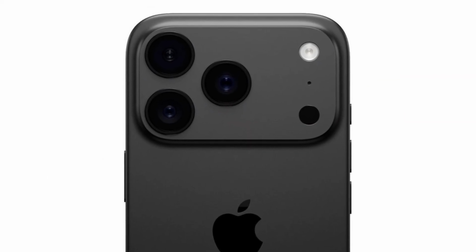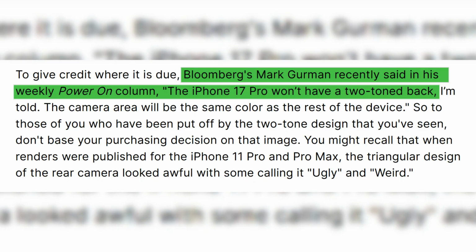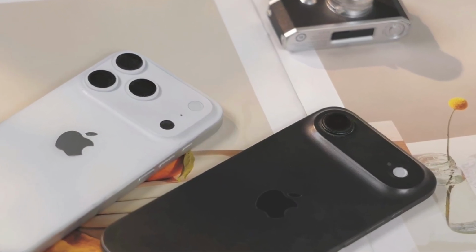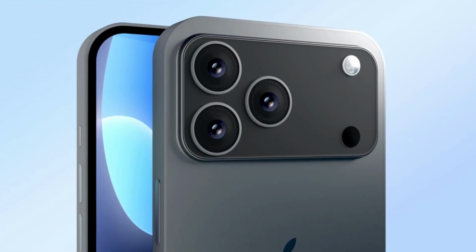And this isn't just based on some random leak. Bloomberg's Mark Gurman, who's known for getting Apple news right more often than not, also said in his newsletter that the iPhone 17 Pro will drop the two-tone design. So if that odd design choice was something that stopped you from upgrading in the past, it looks like Apple has listened. Now let's talk about the camera setup.